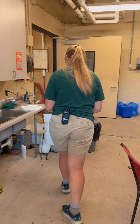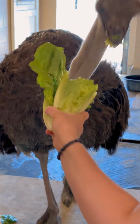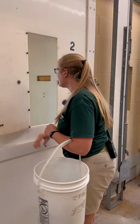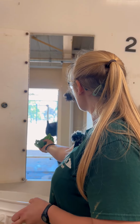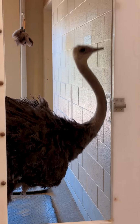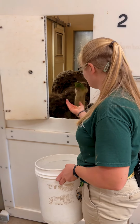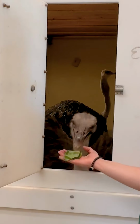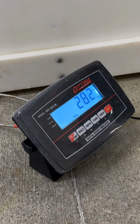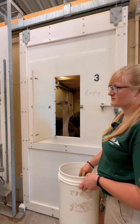So when we weigh our ostrich, we have the scale set up for them ahead of time, and then when we are ready, we open up the shift door and call them inside. We entice them in with lettuce, which is one of their favorite treats, so that way this is all their choice. Then they know to step up onto the platform. When they stand on that wooden platform, they know that they're gonna get lots of lettuce, so it's a good thing for them. And while they're standing there nice and still eating their lettuce, we are then able to get their weight. Today, Rosalie weighed 283 pounds and Esme weighed 265 pounds.